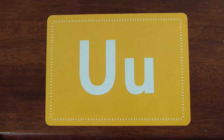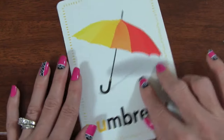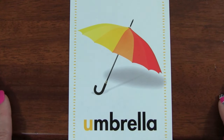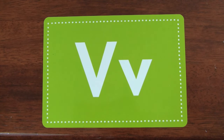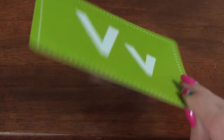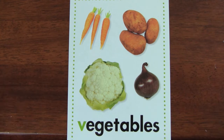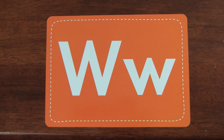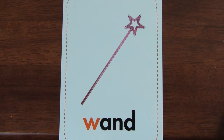U. U is for umbrella. V. V is for vegetables. W. W is for wand.